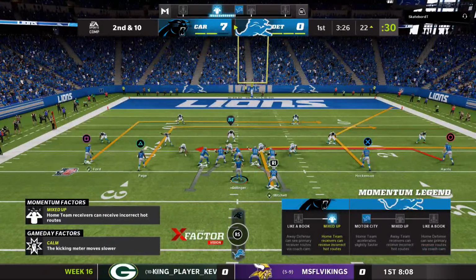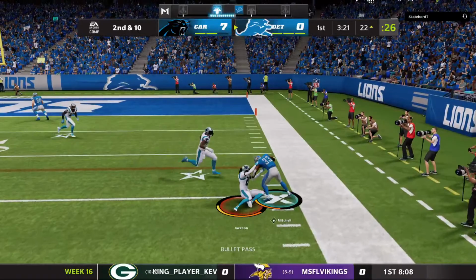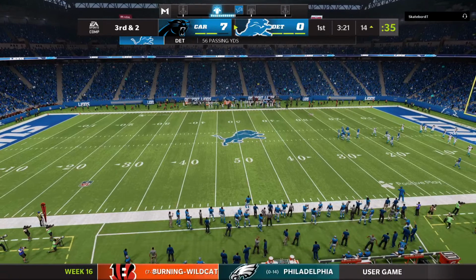Second and 10. They'll look to throw again. Checks this one down. It's Mitchell. And able to get this down inside the 15, either the 13 or 14 before he's out of bounds. That'll leave him with a third and two coming up. They got 8 yards there.